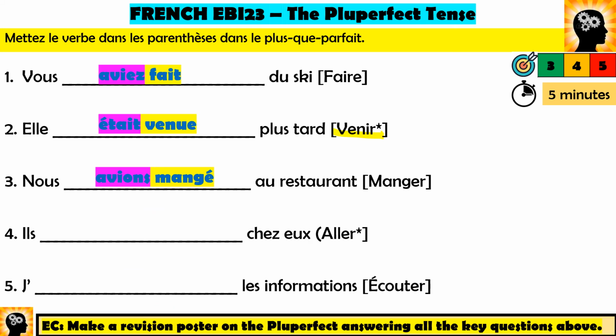Numéro 4, encore une fois, we've got aller. Attention, aller is a motion verb. So you don't use avoir, you use être, and it's ils. So it's going to be ils étaient allé, and then it's ils with this S on the end. So you need an S on the end as well. Ils étaient allés chez eux. They went back to theirs.